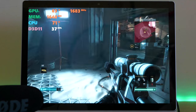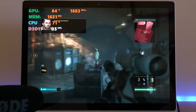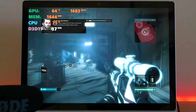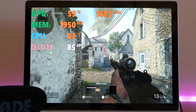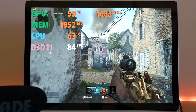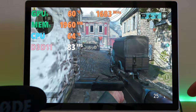So for this sort of game, you will have to drop down the settings to get up around the 40-50 mark. And again, that 2GB video memory was the limiting factor there. And to round off the benchmarks, we have Call of Duty World War II, 77 frames per second, and it actually got up to a max of 123. So yeah, World War II Call of Duty is no problems whatsoever.